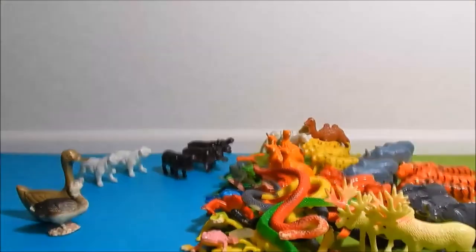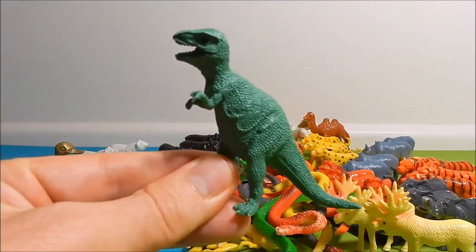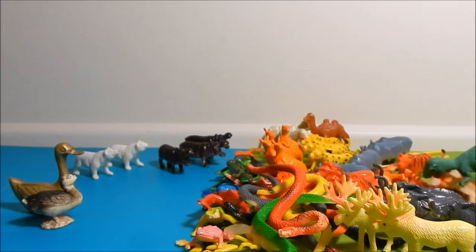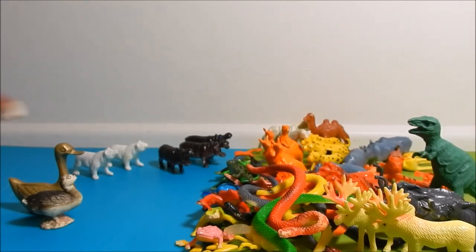And look, there's all our animals. Mostly land animals, aren't they? Uh-oh, what's this? A dinosaur. What's he gonna do? Ooh, he's gonna terrorize some of the animals. Oh, he's attacking some of the tigers there. And he's a Spinosaurus, another dinosaur.